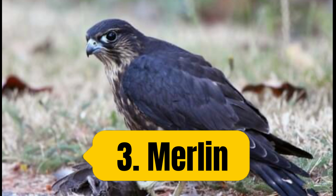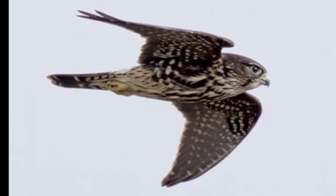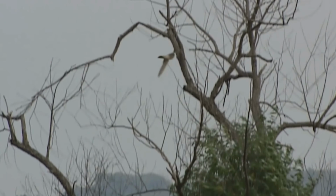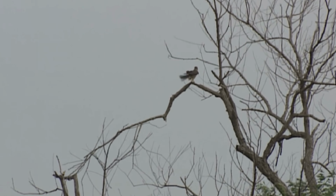And number 3, merlin. Stockier and more powerful than the other two, with a compact body, shorter tail, and strong wings. Darker, streakier plumage, often appearing more brownish-gray than blue-gray. Unlike sharp-shinned and Cooper's hawks, merlins don't rely on ambush. They chase birds down in fast, high-speed pursuits. Their flight style is strong, with rapid wing beats, and almost no gliding. More likely to be seen in open areas hunting small birds in midair rather than lurking near feeders.